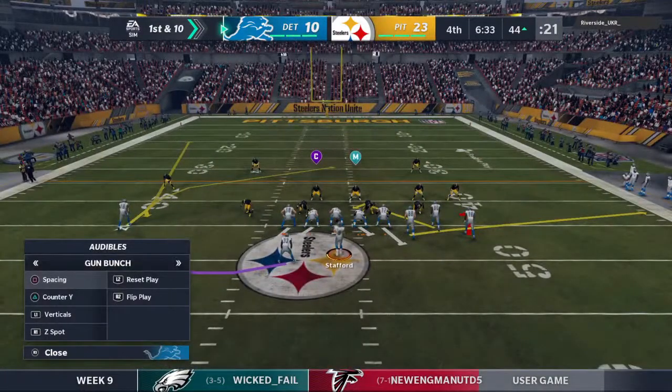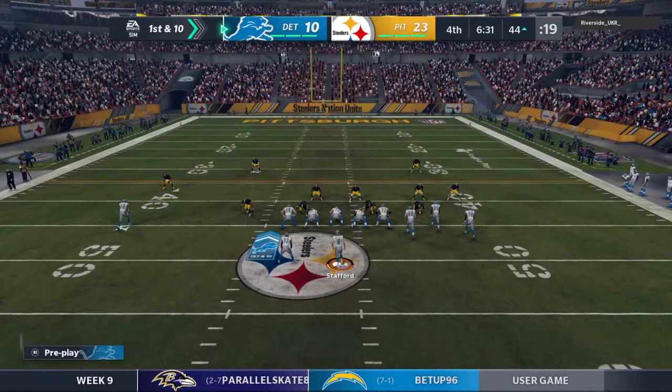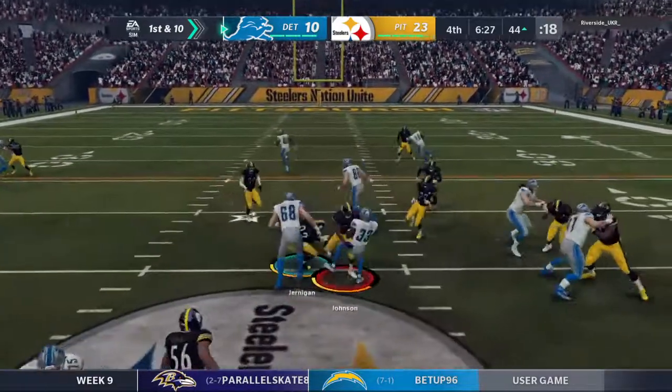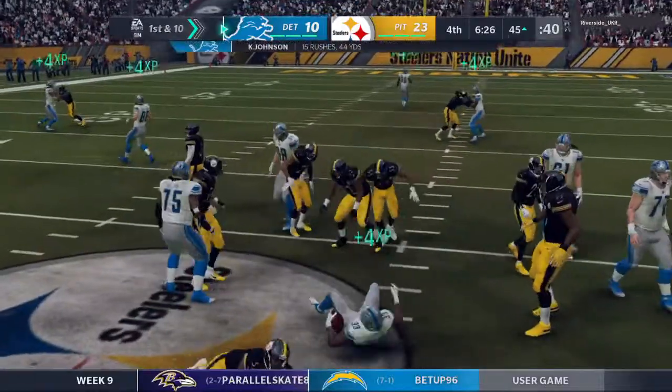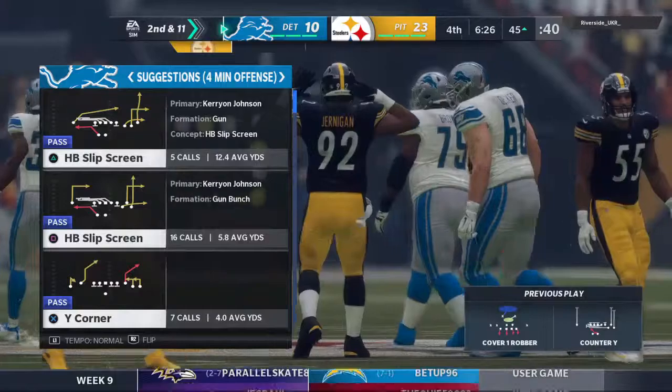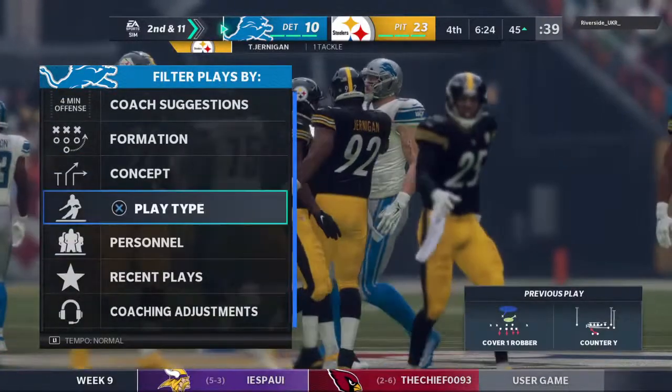Operating out of Steeler territory now. Here's 1st and 10 at the 44-yard line. From the gun, a run for Johnson. And he'll lose yardage on the play, back at the 45-yard line. He'll lose a yard there, and it's 2nd and 11.